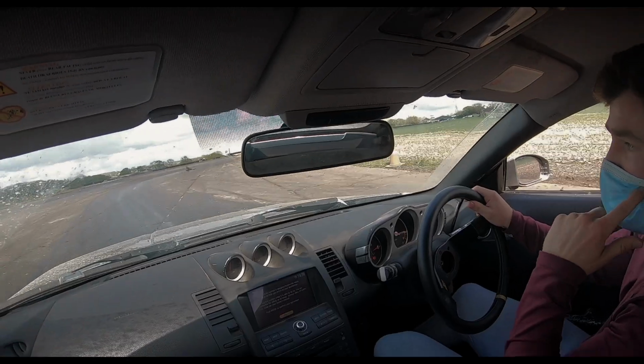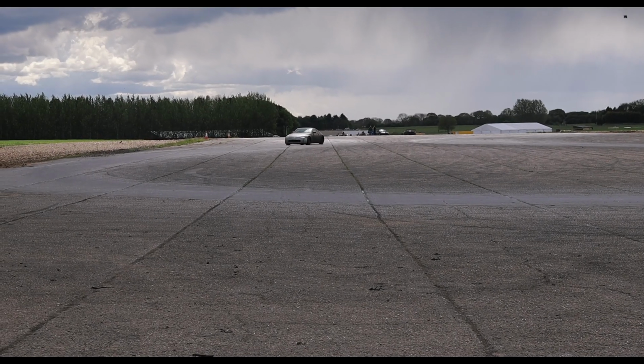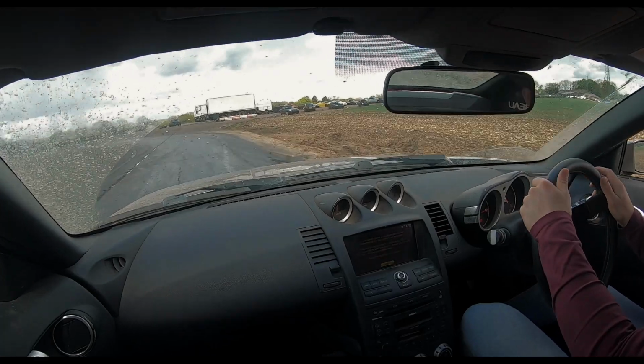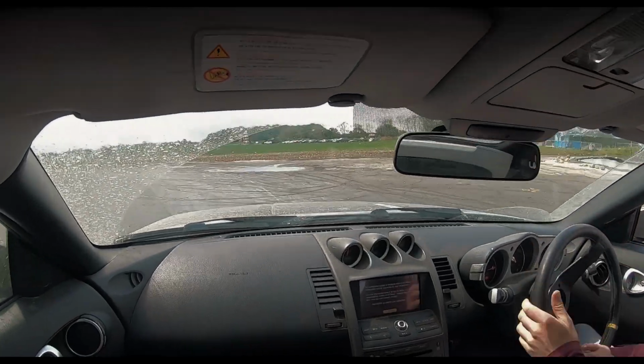Taking a wider line, I think it might make it a little bit easier to slide it. Is it better to go a little bit faster or slower? Slower is normally better, just because it makes the car a little bit more controllable. You just have to be ready with that blip and throttle.